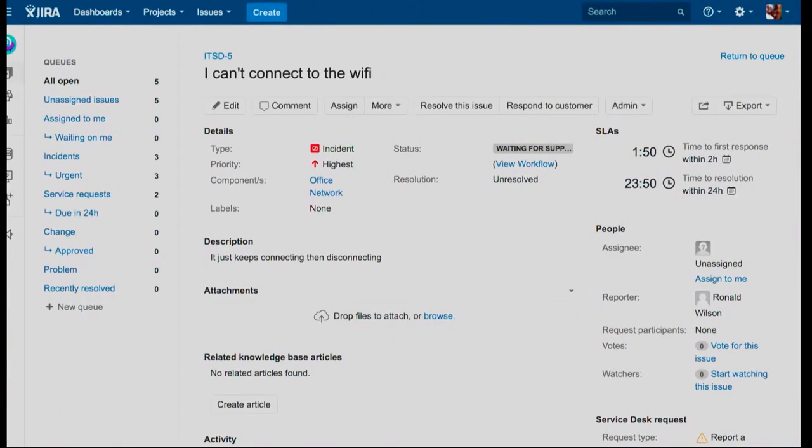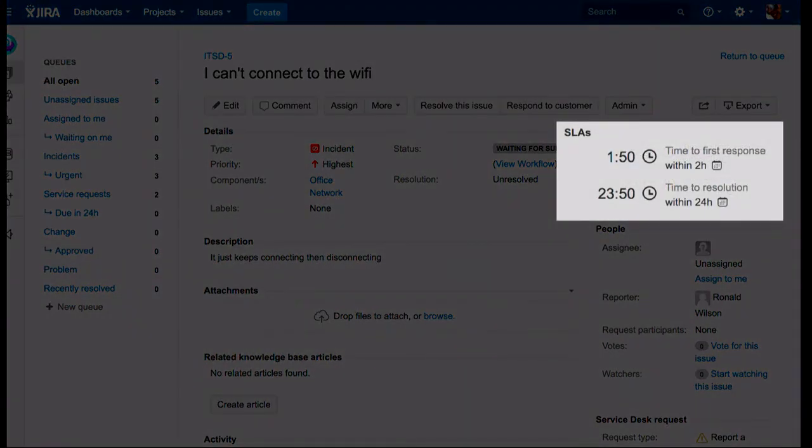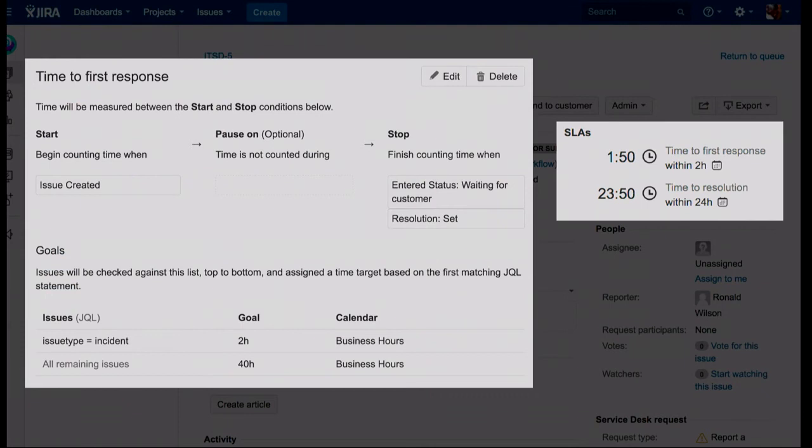Now, one additional thing that Service Desk adds onto an issue is service level agreements. So it's a sophisticated way of measuring times against goals. Here you can see on this ticket, we've got an initial response time with a business goal of 2 hours. We've already spent 10 minutes on this ticket without responding and have another hour and 50 minutes to go before the SLA breaches. On this same ticket, we've got a secondary SLA measuring our overall resolution time. We've got 24 business hours to hit that goal. Now, these SLAs and goals are super flexible, so admins can craft their own, like time to assign, time waiting for customer, time in level one support, and so on.